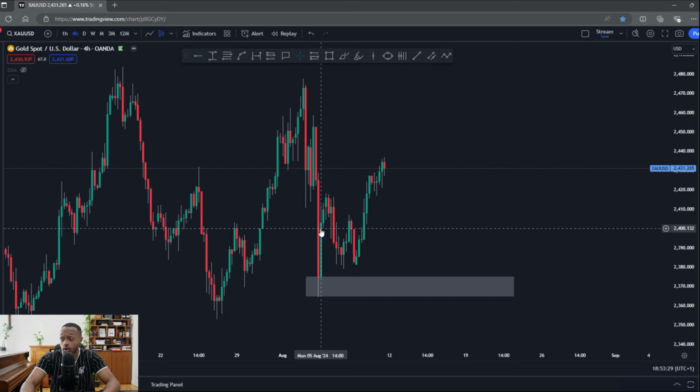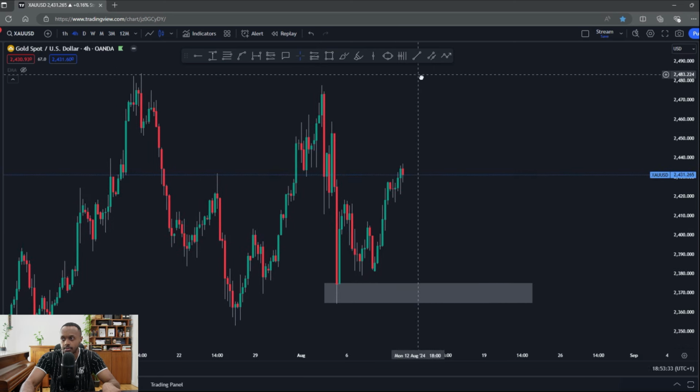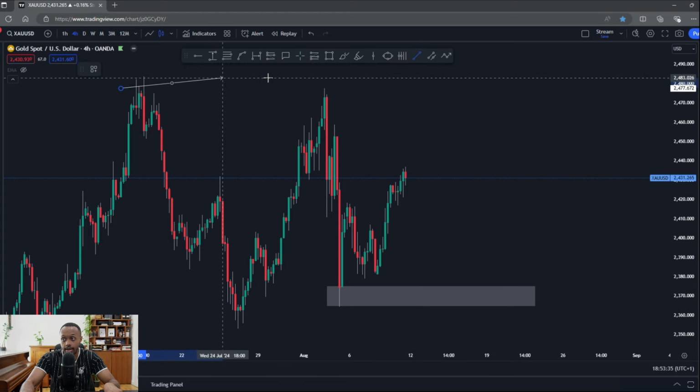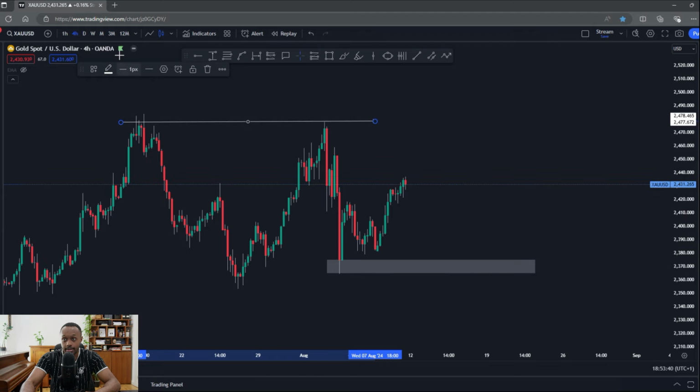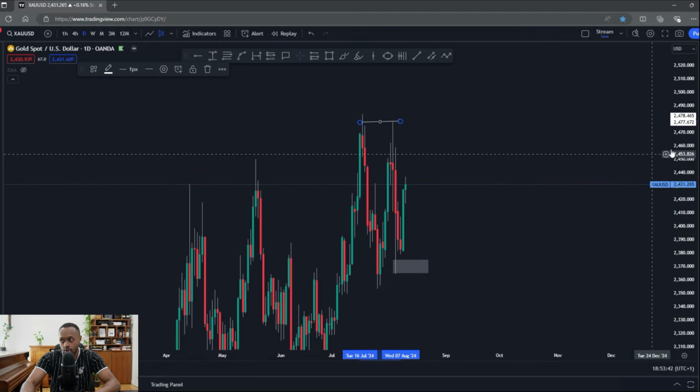Okay, so next up we've got gold. So gold, really choppy price action so far. I was expecting price just to continue next week, but it hit a brick wall, came into the high here, and came straight back down. So price action for gold is getting a little bit choppy these days.